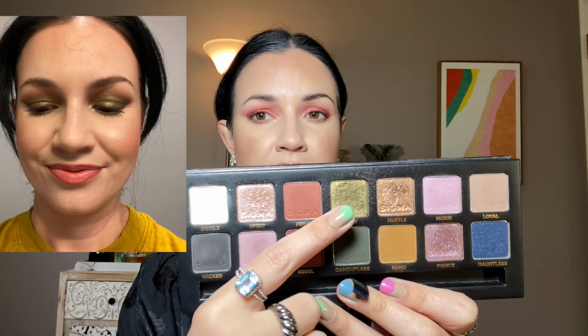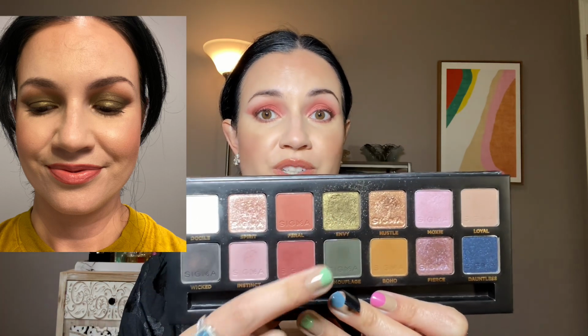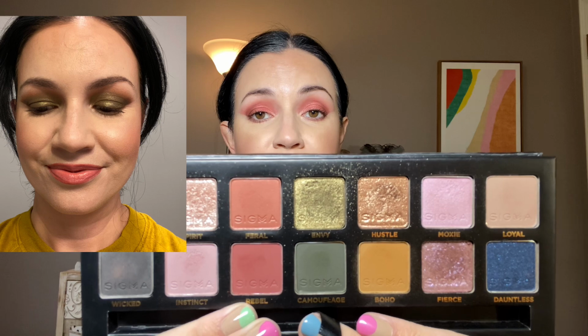It's great. This palette I only used once. That is the Sigma Untamed, but I really enjoy the look, and I used this green all over the lid and then some of these mattes in the crease. This green shimmer is so beautiful, and yeah, loved that look too. I mean, honestly, I actually really liked all the looks that I did this month for the most part. There was one that I wish had turned out better. I'll get to that one.